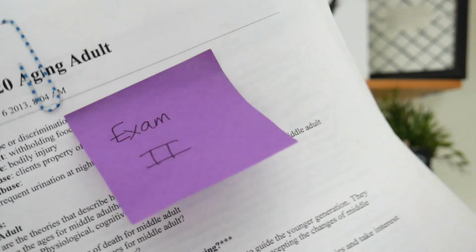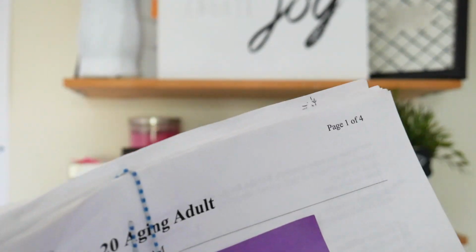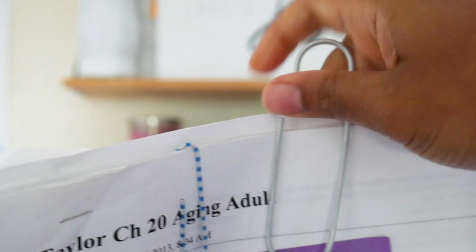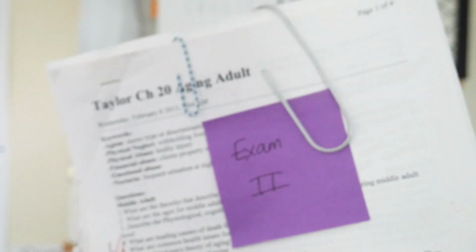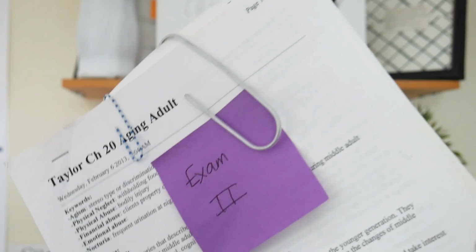And then I like to take all of the exams, exam 2, exam 3, exam 1, and gather them together, paper clip them together, and then put them inside of a folder. That way, by the time final exams roll around, I know exactly where all my notes are, and it's really easy for me to pull them out and to study from them.